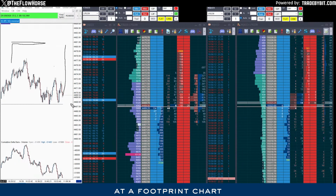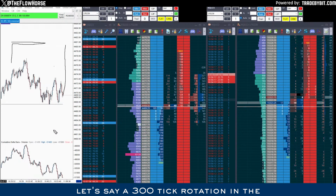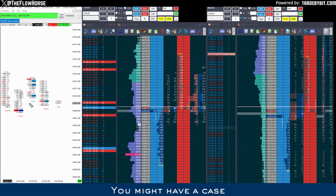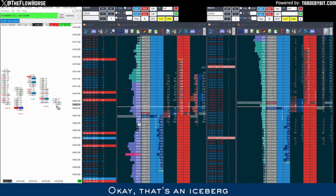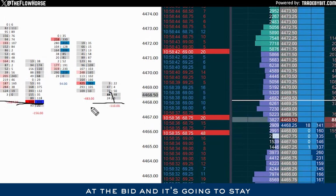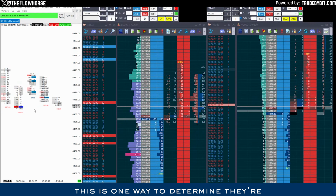And then you could look at a footprint chart. You'll see it cleanly in a footprint chart. Let's say a 300 tick rotation in the ES, and on average the delta is going to be anywhere from 200 to 1,000. You might have a case where the footprint has literally 2,000 at the bid. Okay, that's an iceberg. Let's say it was right here. We trade back, you're going to see the same thing happen. It's going to be like 1,000 at the bid and it's going to stay put. Now, I've gone over how I trade icebergs, but the point is this is one way to determine they're there.